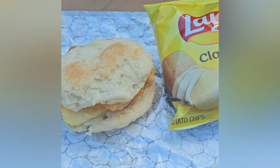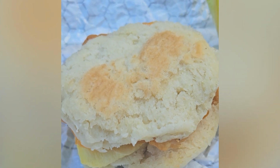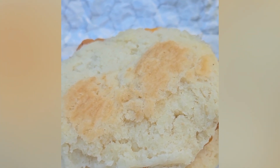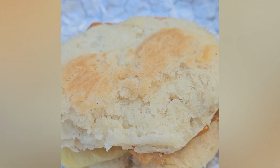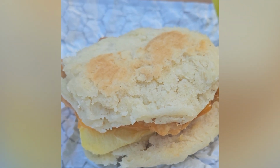I would say the structural integrity of the biscuit, not the best. It was very messy. It kind of fell apart in my hands. So I would like a biscuit that holds its own a little bit more. But with that said, who doesn't love a buttery, flaky, fall apart biscuit? They're so good. And this one was really buttery as well. It had that nice coating on it, which I really liked.